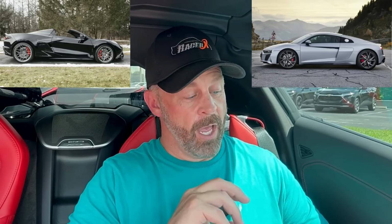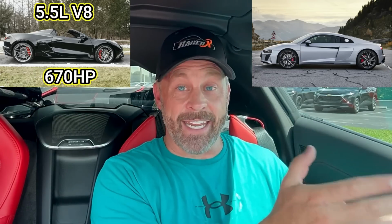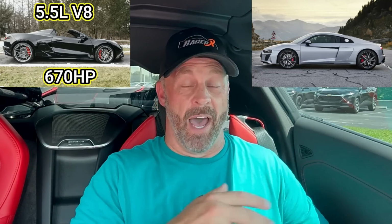I want to talk just a second about the statistics on these two cars. I feel like this is such an interesting comparison between two naturally aspirated supercars from opposite sides of the world. So when you talk about the C8 Z06, the one I'm in now, 5.5 liter flat plane crank V8, as I mentioned, 670 horsepower, 460 pound-feet of torque. Obviously that is a base model, that is not a performance model. I will give you some of the performance model stats as well.